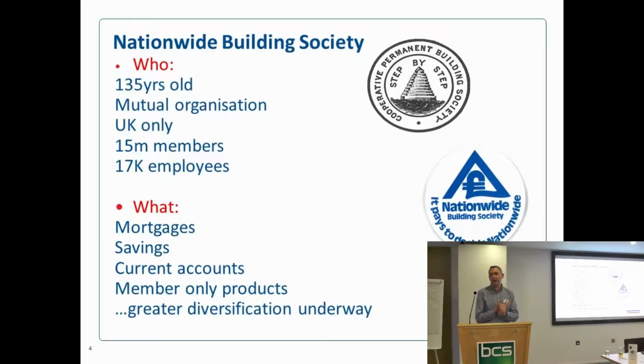Nationwide is also systemically important to the UK. We are, I think, the biggest current account switchers. You know, you do your 7-day switching from one place to the next. You're probably doing it with us. We're also, I think, the second largest mortgage lender in the UK. So there's a lot of money flowing through Nationwide's books.